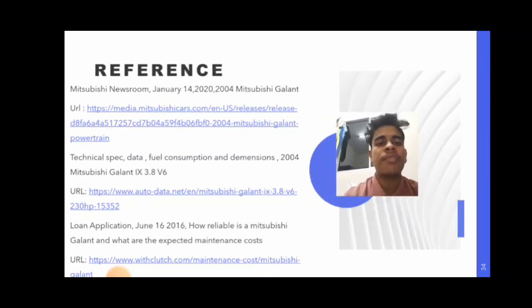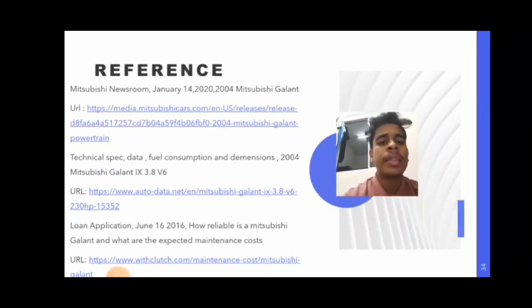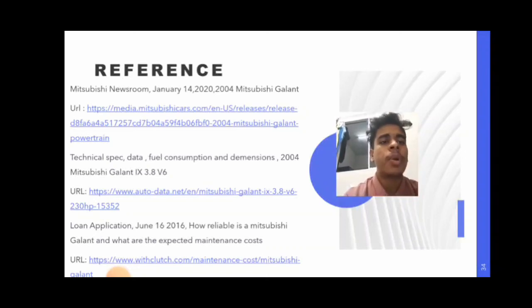These are the references that really helped us to complete our case study. The first reference was about the car. This is the link where we gained the data for the car, and the second reference also led us to data on the car and helped us complete the case study with good information. That's all from our team.